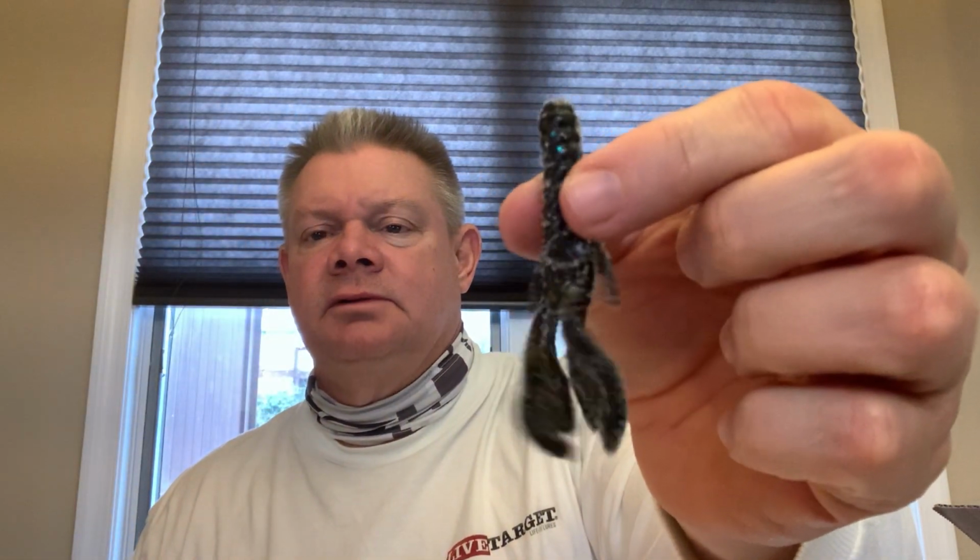I believe these are Ned Craws here. Like I said, I don't know the color. I think it's a green pumpkin. I don't know. Well, it might be a black. I think it's a black blue flake Ned Craw.